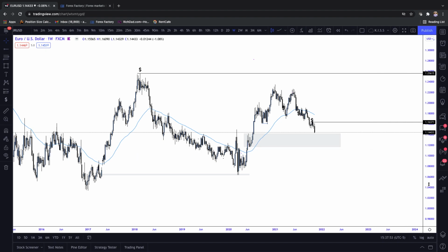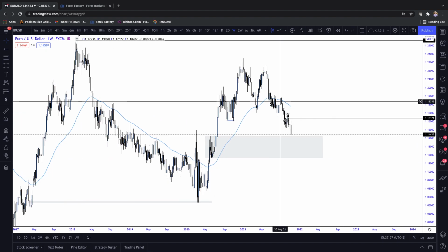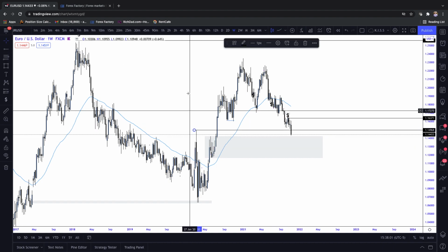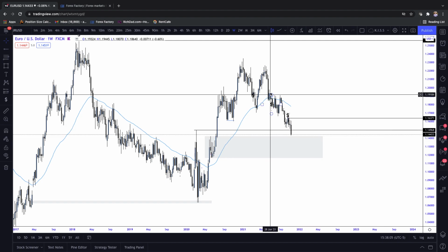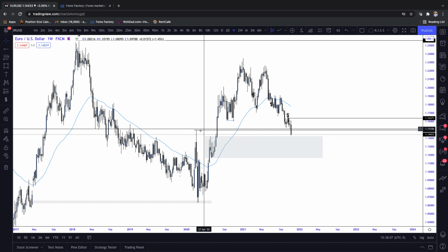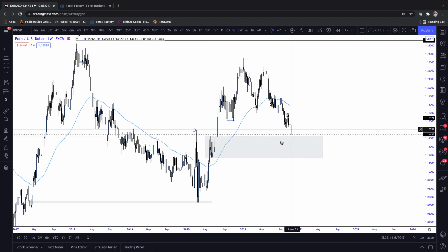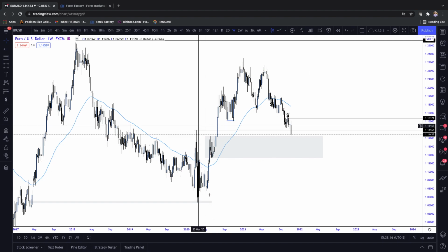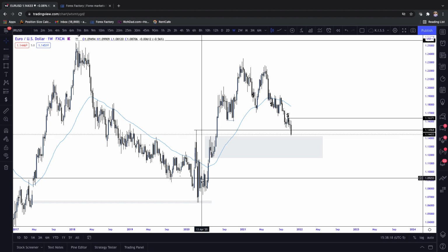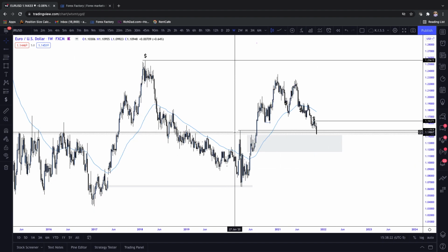And so as you know, if you've been following this series for quite some time, I was calling out this level, 1.1500. Even when price was trading up in here, I was looking at this as where we would need to trade into in order to finally get that move higher. And obviously this is where that COVID sell-off started. And so we did finally meet this objective.